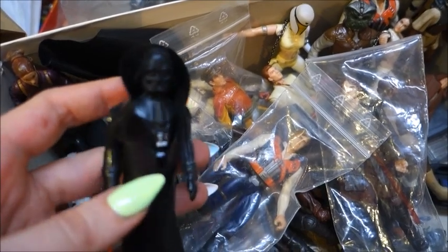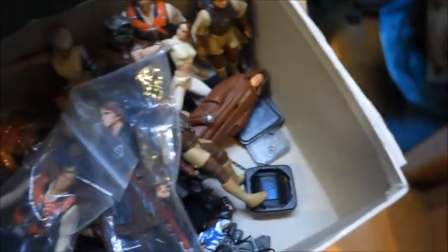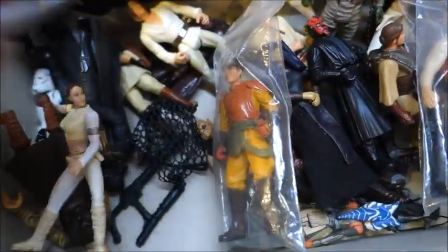And here are some nice boxes full of Star Wars figures. This is a pretty good looking vintage Darth Vader, so I put him aside. And basically all of these figures are from vintage to pretty new, so everything in between. So it was definitely worth looking through there.